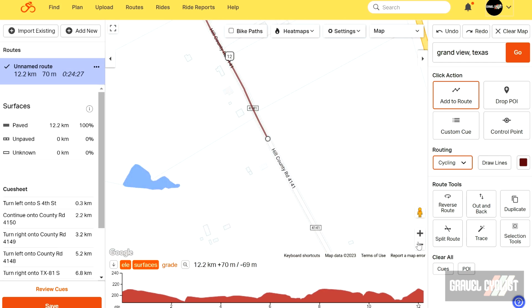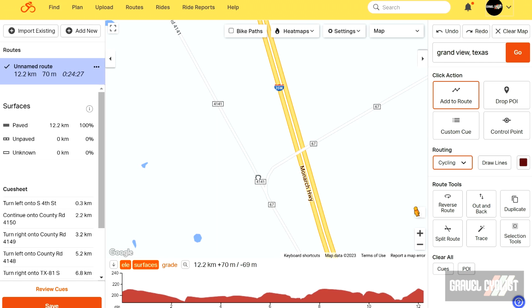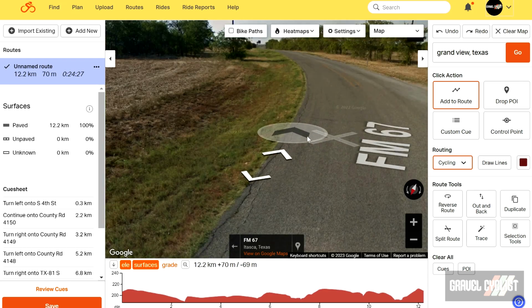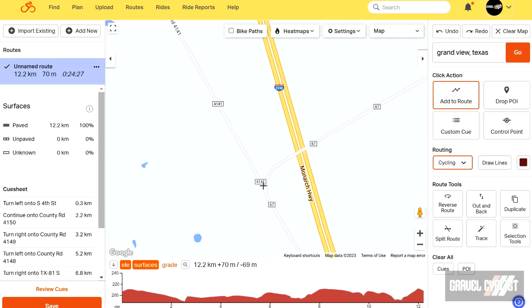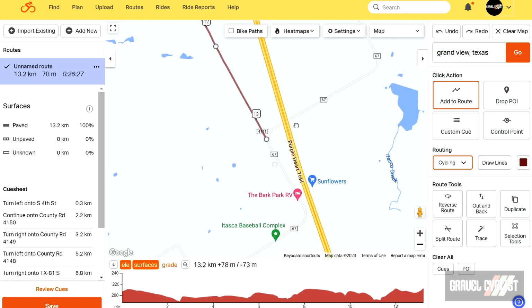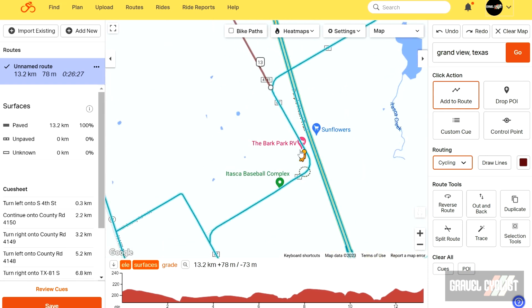Put it back into map view, zoom out. Alright, so Google's driven this road. Okay, so it looks like it goes back to pavement there, and you can see they'll be coming from this direction here. That's obviously dirt. And, well, the options here are to continue this direction, but I don't want to go that direction.